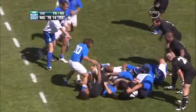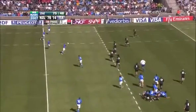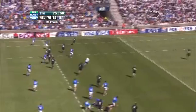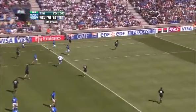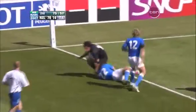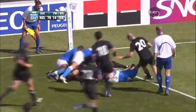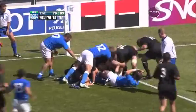Actually 17 Kiwis on the pitch at the moment, 2 of them wearing blue. There's one of them, Griffin. Bergamasco, the chip forward into space. Coming across is Doug Howlett. There's Howlett. This is enterprising. Well, enterprising is one way you could put it. Exactly. Perhaps a little foolish as another.